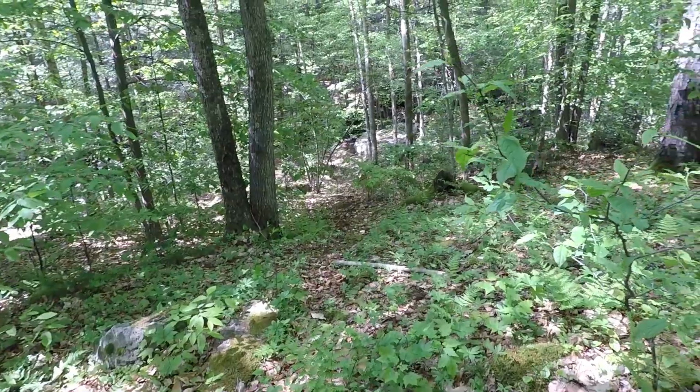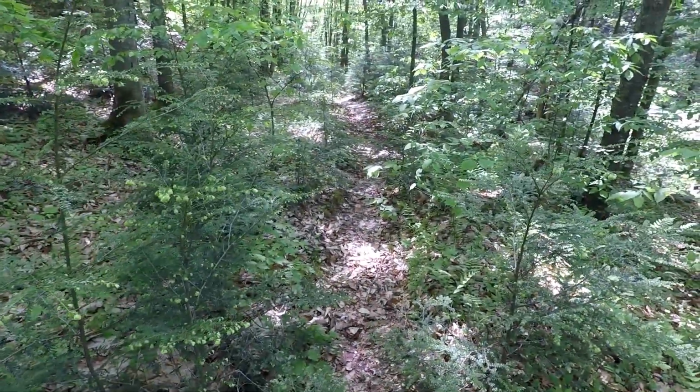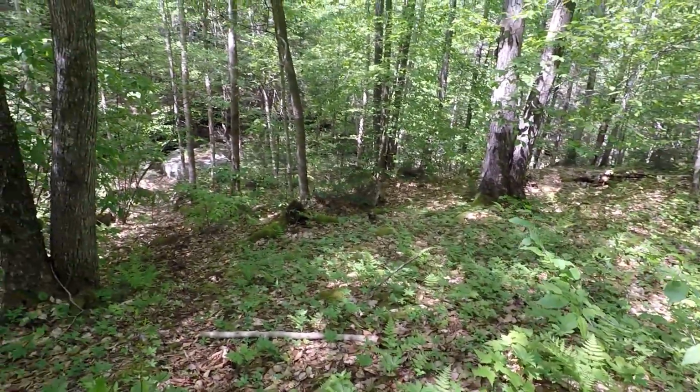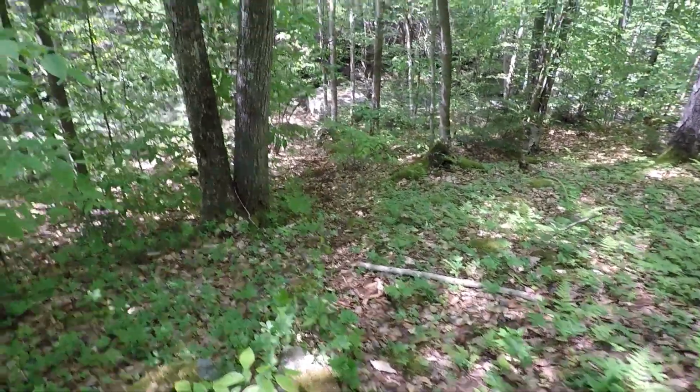There's a campsite right down there. I want to go check it out. I know it's still way too early to camp, but I'm gonna go down here.